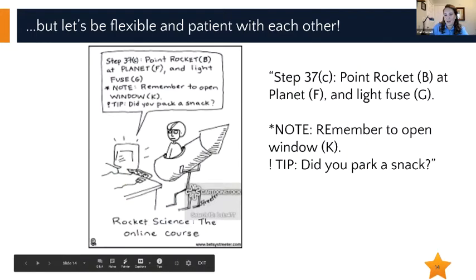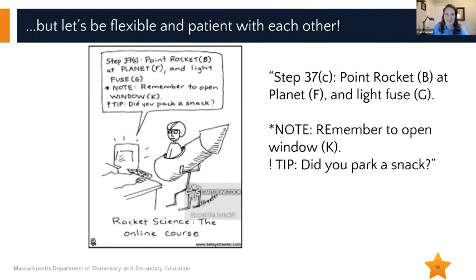Before we go any further, we want to acknowledge that these are not ordinary times. This cartoon is titled Rocket Science, the Online Course, with a note that says, remember to open the window and tip, did you pack a snack? With this cartoon, we just wanted to share a moment of levity as we remind ourselves that this current crisis shows that a lot of learning can be done remotely, but a lot cannot. Remote professional learning requires us to be flexible and understanding. There are distractions and interruptions from partners and children and pets and technology glitches, and all of those things can and likely will happen, but we'll be patient with one another as we engage in this professional learning together.